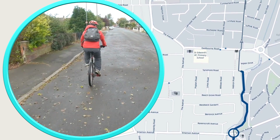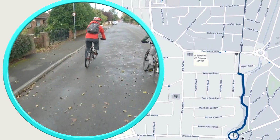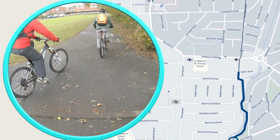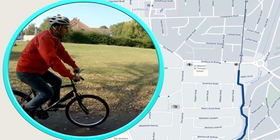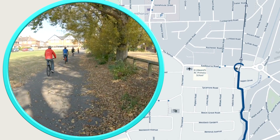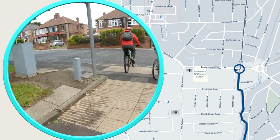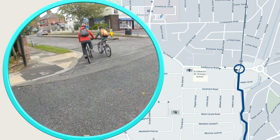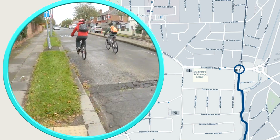So now we're riding through Linthorpe, and this particular section of the route leads us behind Palladium shops. Interesting set of crossing lights here. They're actually automatically controlled, so as you ride up to them, you just wait for the sign to go and off you cross.